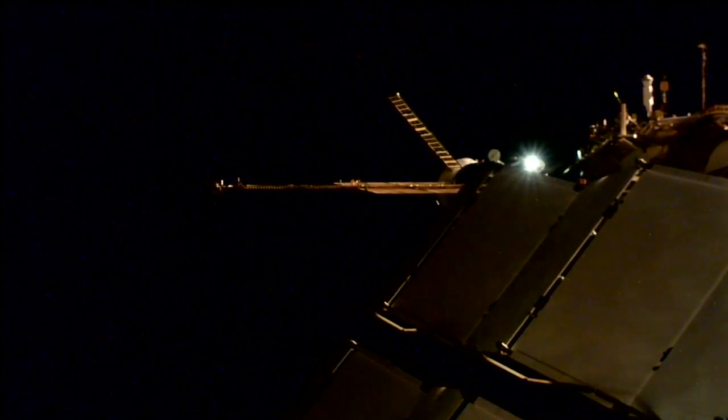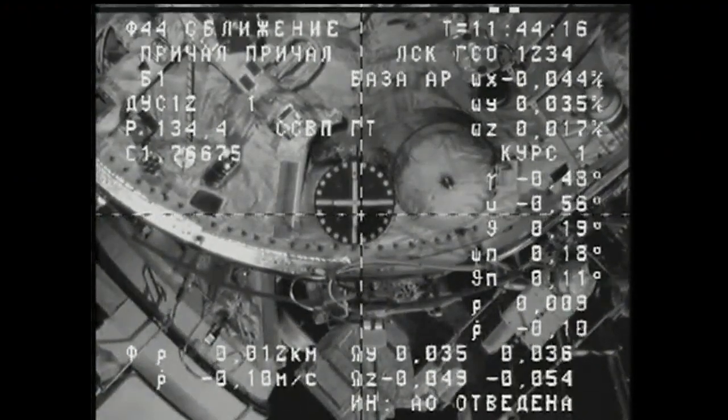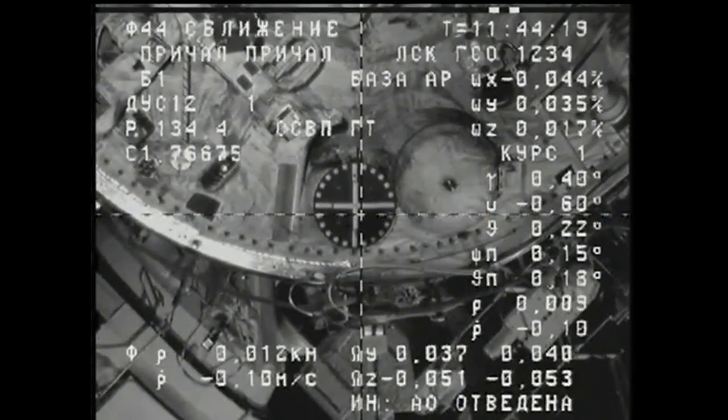Range is 7. The target is in the center, and the crosshairs are aligned. Copy.